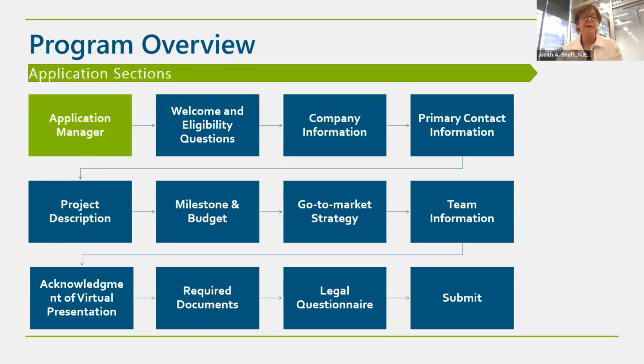The last layer on this slide, acknowledgement of a virtual presentation, the list of required documents, some legal questionnaire that gets answered in the submit button. Again, it's important, but this is really administrative aspects associated with your application. So again, Maku is going to talk a little bit about some of the additional information about how to submit as soon as I finish saying this, but I want to mention, as you're starting this application, you might think, oh my God, this looks really daunting. There's a lot of boxes of information.